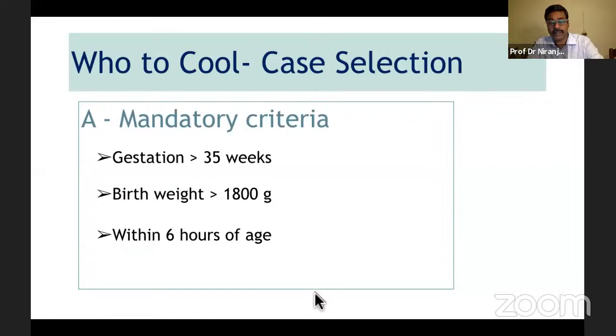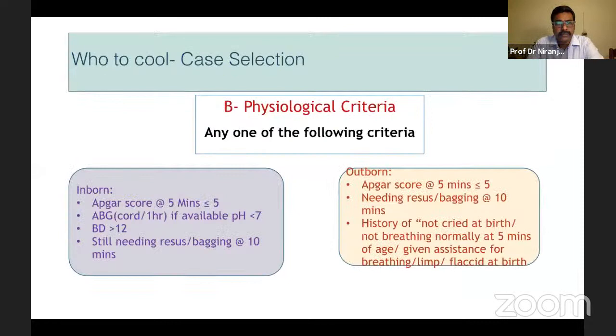So people, even if they come at 7-8 hours, are still cooling. But we need to keep in mind that as far as possible, we have to try to see whether we can cool within the first 6 hours of life. So the mandatory criteria is gestation more than 35 weeks, birth weight more than 1.8 kilos, and within the first six hours of life. The second is physiological criteria.